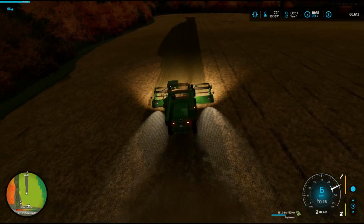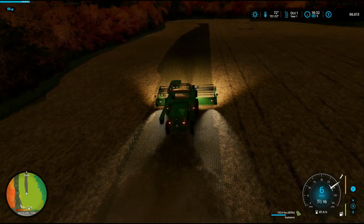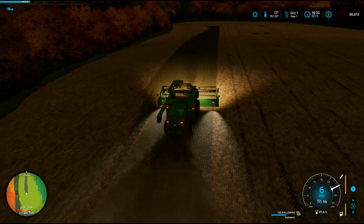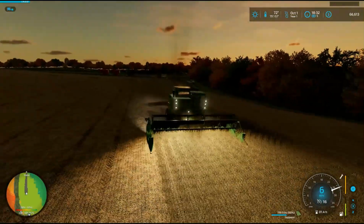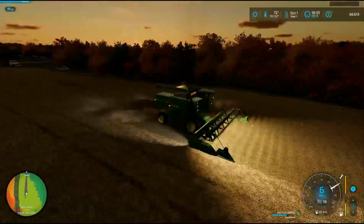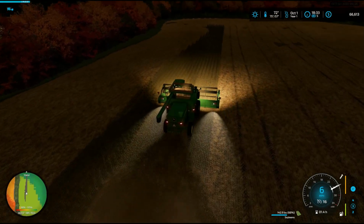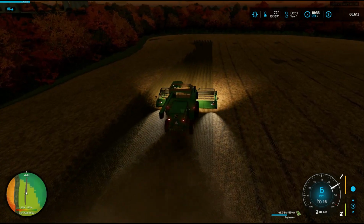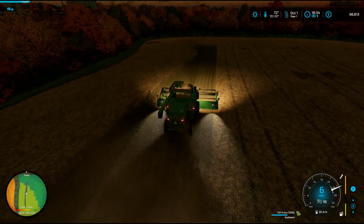I think we're going to sell these soybeans in the morning. Hopefully the price will be a little bit better. We're just gonna have to play it by chance though. Can't promise anything. But yeah, I love this. This is great. Really liking this combine too.